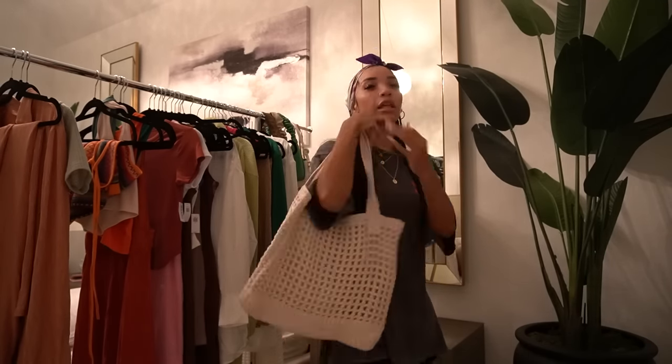So that's all gonna go in here. And so then I don't actually have enough pouches to separate out everything completely like I would like to for the two different halves of my trip. I would kind of need double the amount of pouches, and I didn't really think about that. I should have got another set.